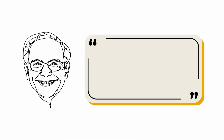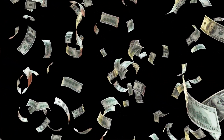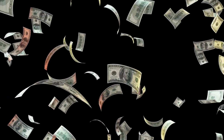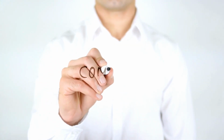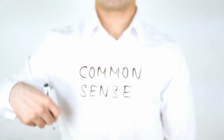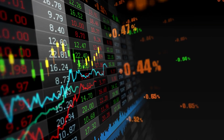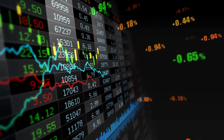Buffett has said variations of this many times. Price is what you pay. Value is what you get. A DCF helps you estimate what you actually get, the stream of owner earnings, and to convert that into a price you would be willing to pay today. But he also says the best tool in investing is common sense. A DCF should confirm your common sense judgment about the business, not replace it. Use it to test whether the price makes sense for the cash you expect to receive, and always build in a margin of safety.